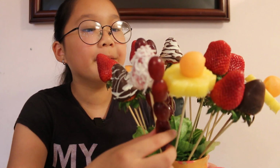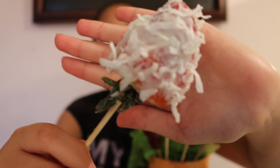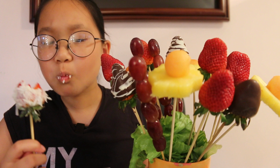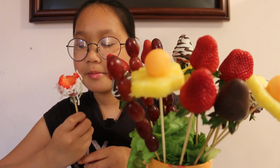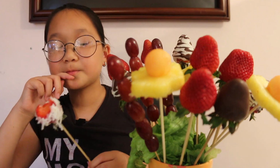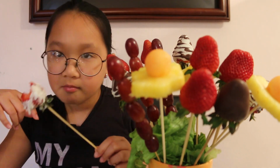I'm gonna try the coconut one. Maybe I can try it first. Mm. It's really good because the aftertaste is like coconut, like it hits you in the face. It's like really good.